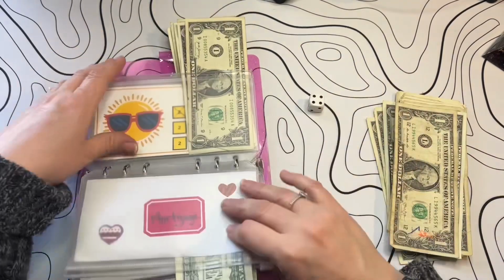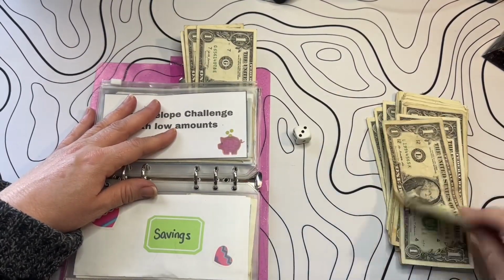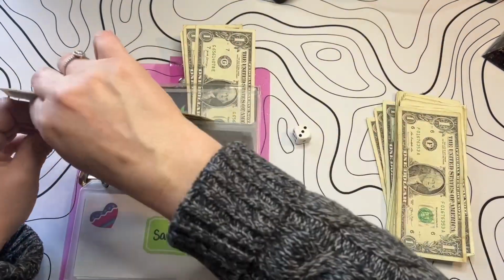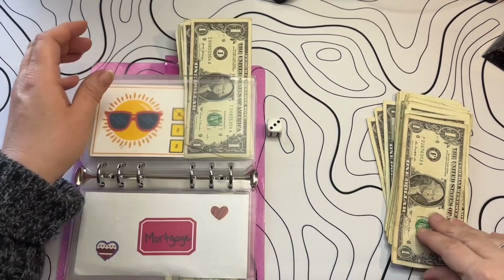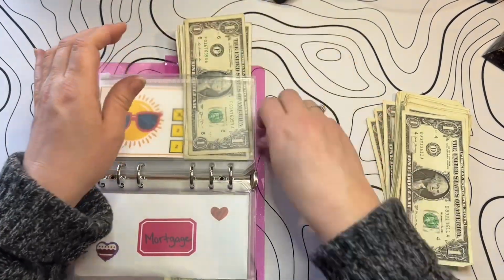And a 4. All right, so we'll roll again. And we got 3. So we're going to actually add 3. And when this is all completed, we'll fill in the tracker because I'm trying to fill in those 6s. And we got 3. I hope that made sense. I'll show you guys what I meant.